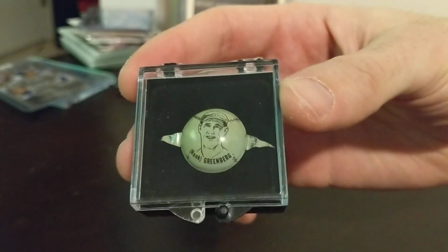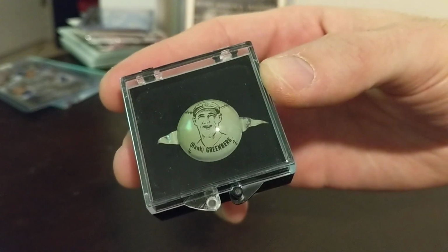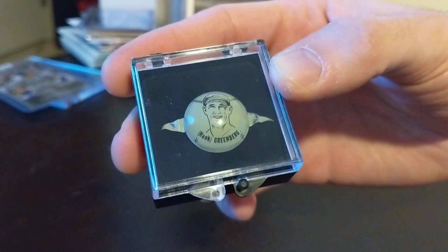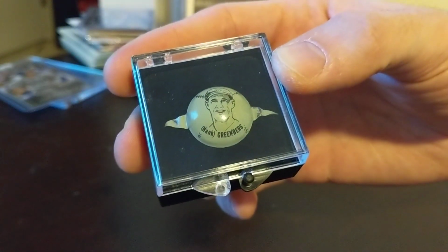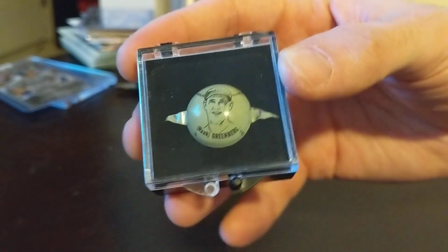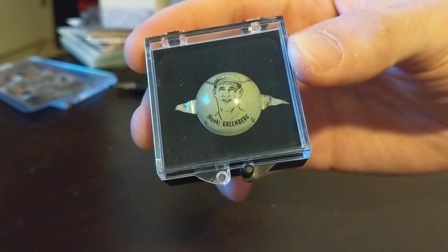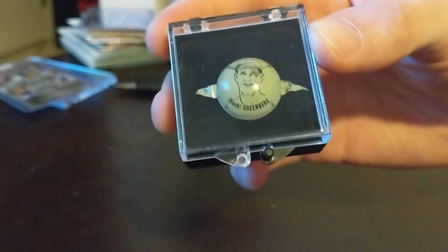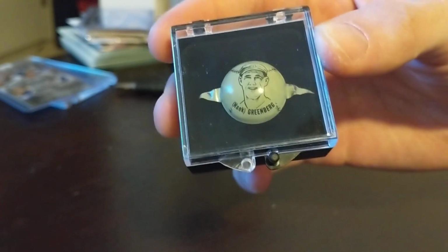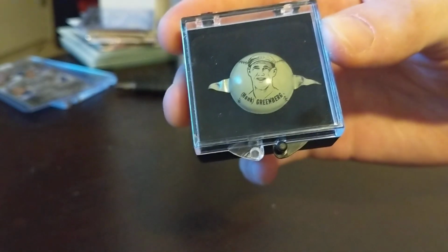This is a 1938 baseball tab. The diameter of the dome itself is probably a little less than an inch, probably about 3/4 of an inch, and with the prongs probably 1.5 inches or so. The distribution of these was unknown, and what is known is that they were issued in the Midwest around 1938. They can be dated based upon the player subjects.